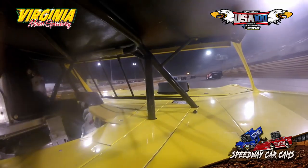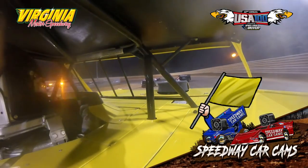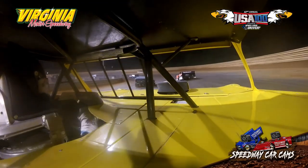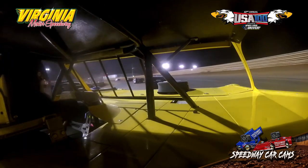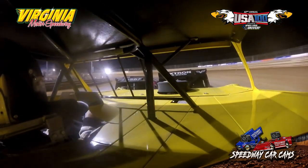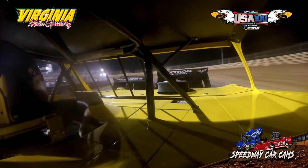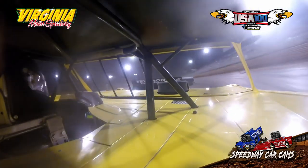Caution on the speedway. Got one. Turn two. It's Walker Arthur, pointing the wrong direction, Tommy. Walker Arthur in the 87 Kryptonite chassis. They'll bring them back to green as Tyler Millwood will lead them through three and four. Well, they're about to go to the BP Race Fuels, making power out of turn four. Green flag going back in the air.